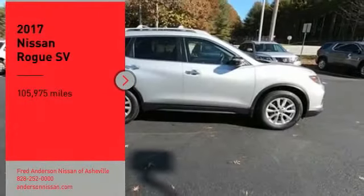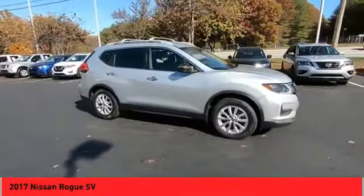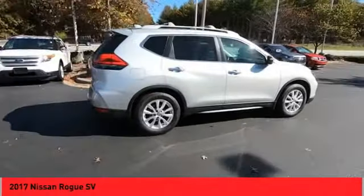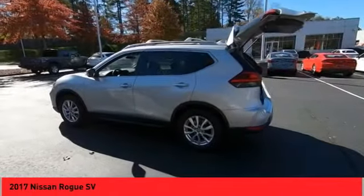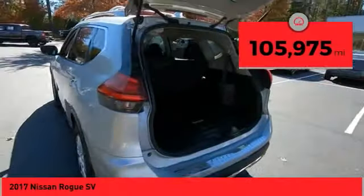We are pleased to show you the 2017 Rogue. The stylish Rogue gets 27 miles per gallon and still boasts nearly 58 cubic feet of cargo space. With a 5-star side impact safety rating and confident handling, the Rogue is more than you expect and everything you deserve. This vehicle has less than 110,000 miles.